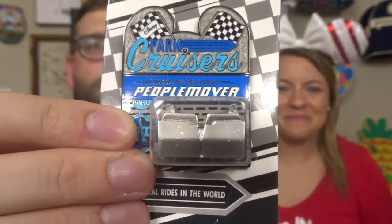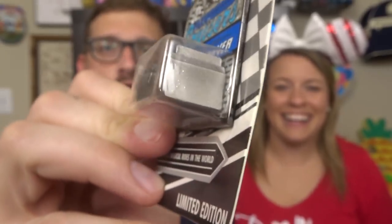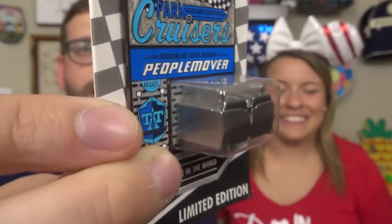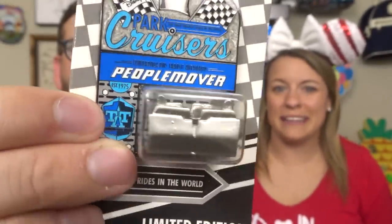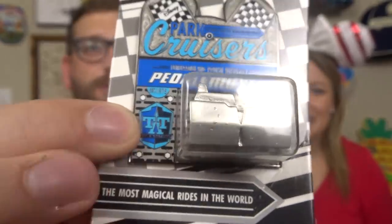So this is from, I guess, the Park Cruisers series, and it's really cool because it kind of looks like a Hot Wheels card, but this is one of our favorite rides, I guess you could call it, and it's from the People Mover. Now, you may look at that and think, oh, that's cool, but check it out. It comes off of the pin back in this super duper way. It's super 3D. And it's the Tomorrowland Transit Authority People Mover, established in 1975.